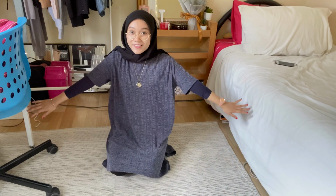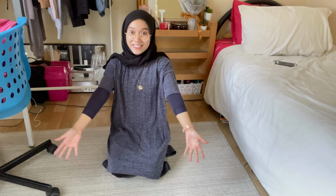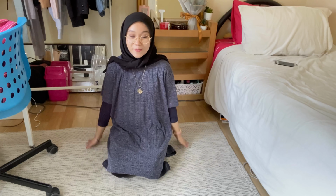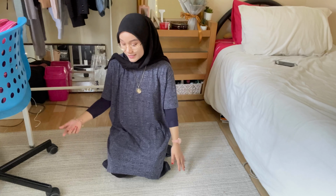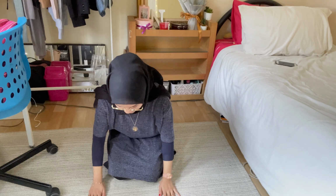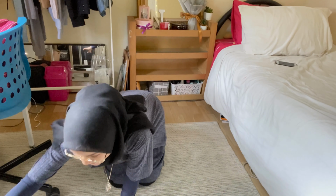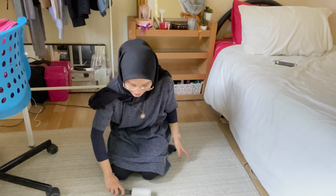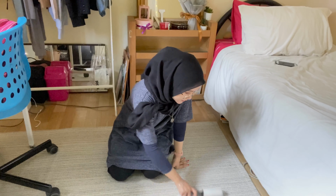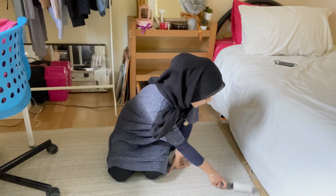Okay, moving on. This is my carpet. I really love this carpet. I think it's really nice. The details also are really soft, and it's also easy to clean. If I bought the furry one, it's so hard to clean, right? But this one is so easy. Just do like this and all the dust goes away.